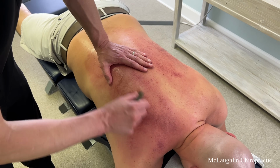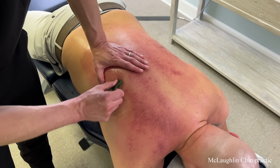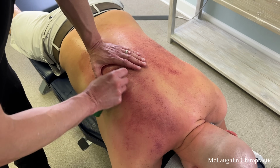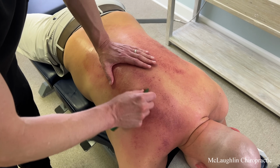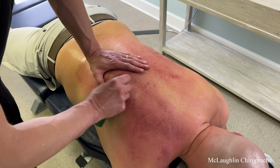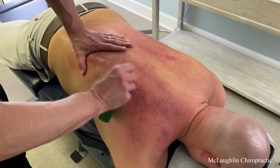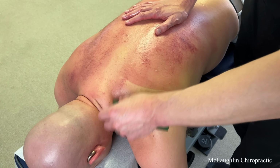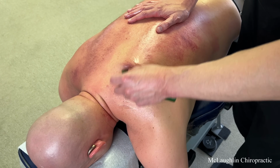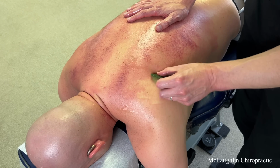Nobody's blowing a whistle. Nobody's saying, hey guys, the interdiscal pressure that you're putting those discs through is going to make them last 25% as long as they're supposed to. Well, that's a major societal issue. And so again, I go back to what I said earlier. I don't treat symptoms. I treat posture. I don't separate the two.